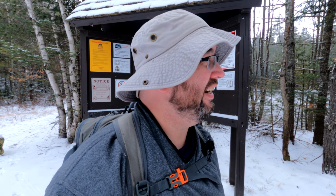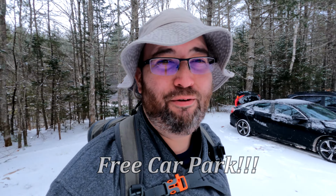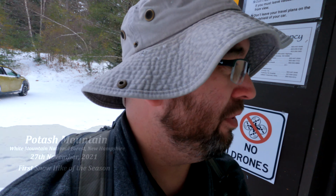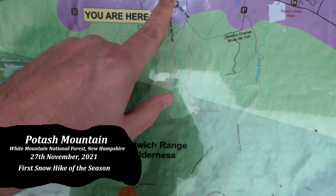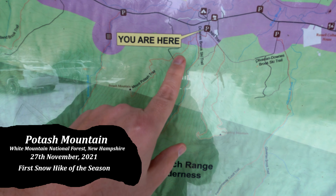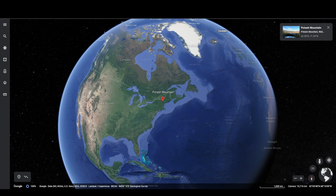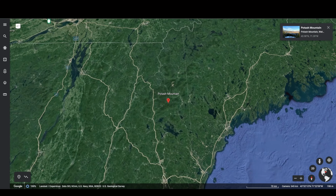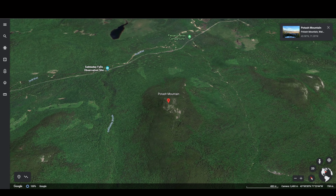Positively lovely out here at the trailhead. A bit of wind and some slow falling snow. Now we were here this past spring to do Hedgehog Mountain, but today we're gonna do, and I don't really know how to say it, it's either Potash or Potash, but that'll be what we're doing. So we're at the trailhead right now and make our way up.